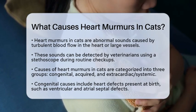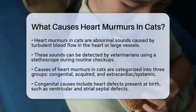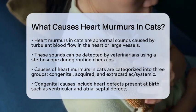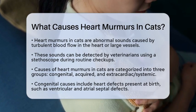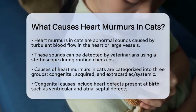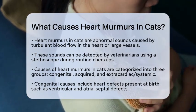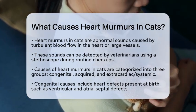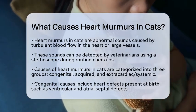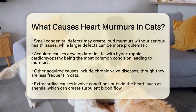There are several reasons why a cat might have a heart murmur, and they can be grouped into three main categories: congenital causes, acquired causes, and extracardiac or systemic causes. Congenital causes refer to heart defects that are present at birth. Some common defects include ventricular septal defects and atrial septal defects, which involve abnormalities in the walls or valves of the heart. These defects can lead to unusual blood flow patterns, resulting in murmurs.